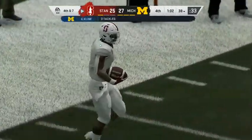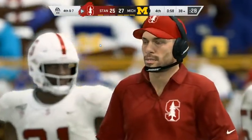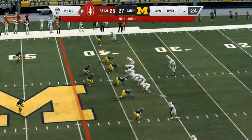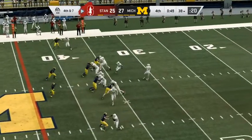At this stage, you've got to hustle. Got to get back to the line of scrimmage because you're saving that timeout to make sure you have a chance to get your kicker out there for the big shot. One score down. Here we go. They're going to go for it here on 4th down.